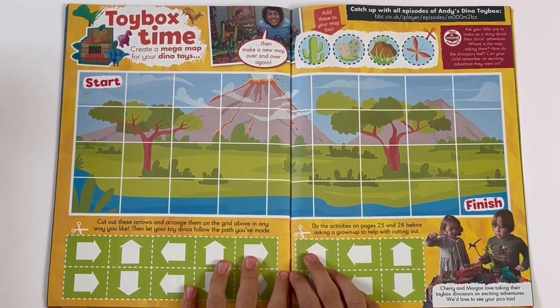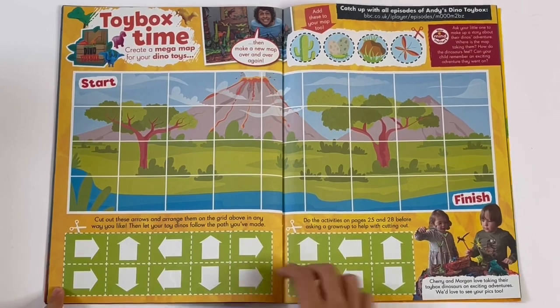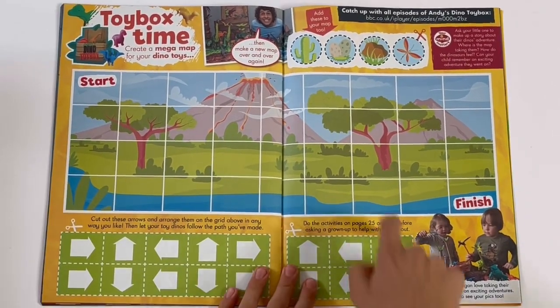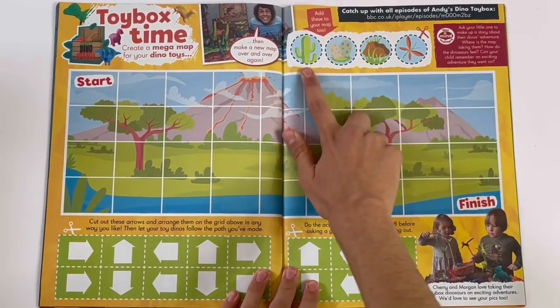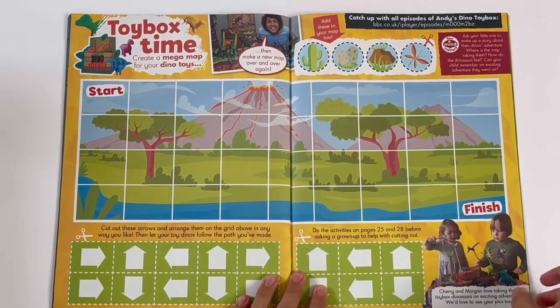Dino Toy Box. Toy Box time. So you can make a mega map here. You can cut out all these arrows. And you can add these for your map too. Got a cactus, some dino eggs, a rock, and a butterfly.